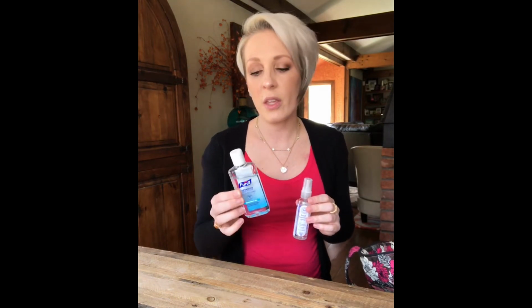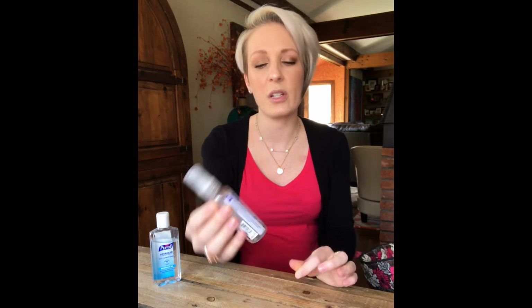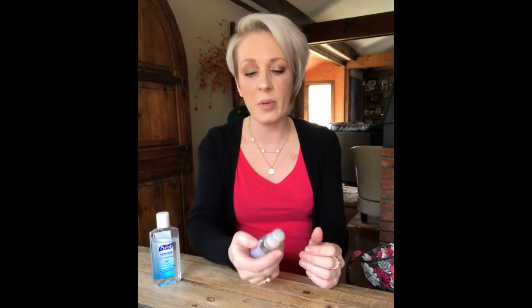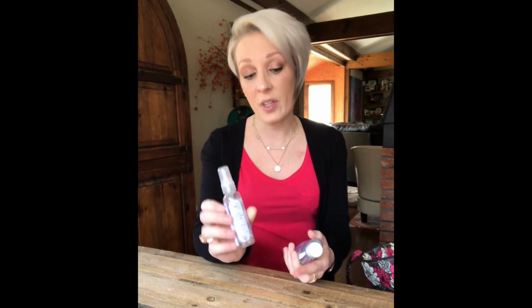The gel sanitizers I don't love. So I bought this when I was first diagnosed. It's by the Honest Company, and I think I got this in the baby section at Target, and it smells like lavender. So it's got a really nice smell to it. It's not as pungent as normal hand sanitizer. And I bought a few bottles of these, and I just left them everywhere. So this I still use a lot. This I have just because I still have it.